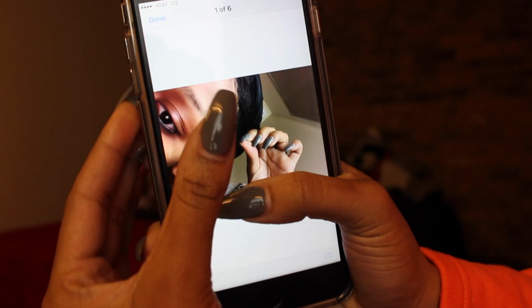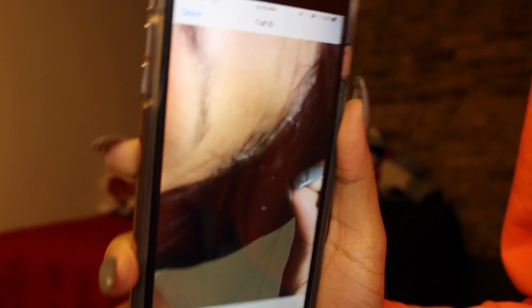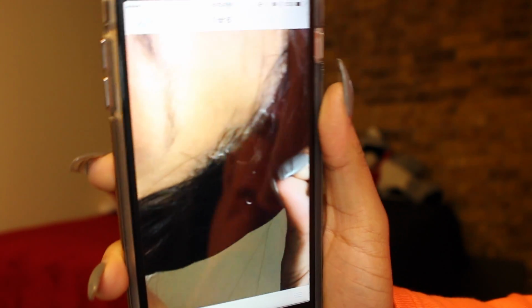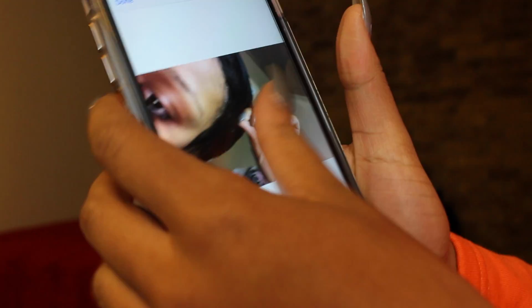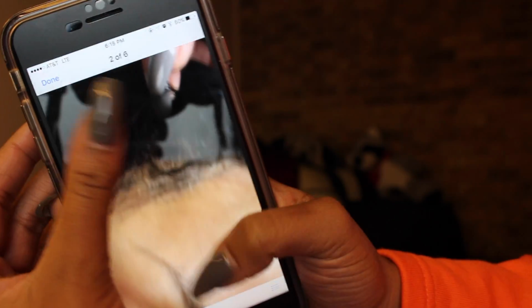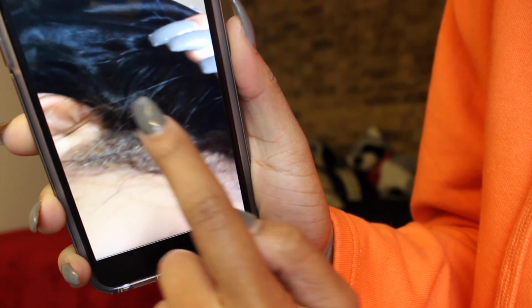Alrighty, y'all. So here's the first picture. I'm gonna zoom in so you guys can kind of see it. Yeah. So you can see, like, right here is where I had a little bit of raising. Just don't mind me. I look really weird. Here, the other side of my head, there's more raising. But you can see right here is where the lace is.